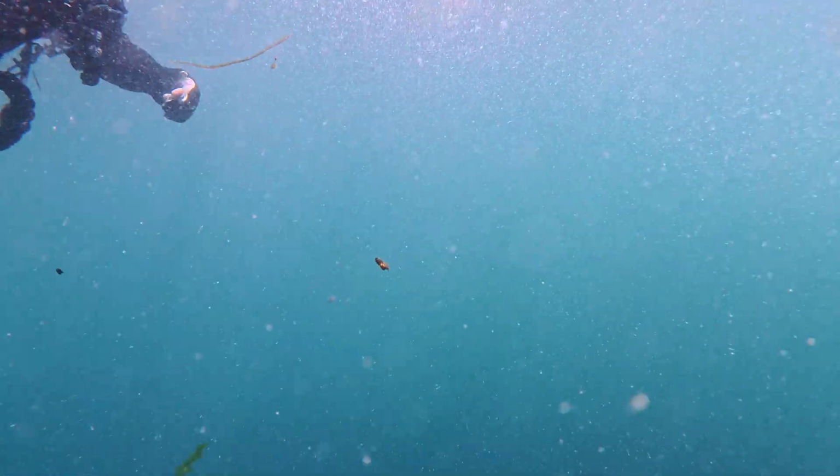So let's head down. This dive we are right in close to the beacon. You can see how shallow it is. You can see the seaweed pretty much as soon as we headed in. We're probably, I don't know, maybe 25 metres south of it, heading down to the southern side of the reef.